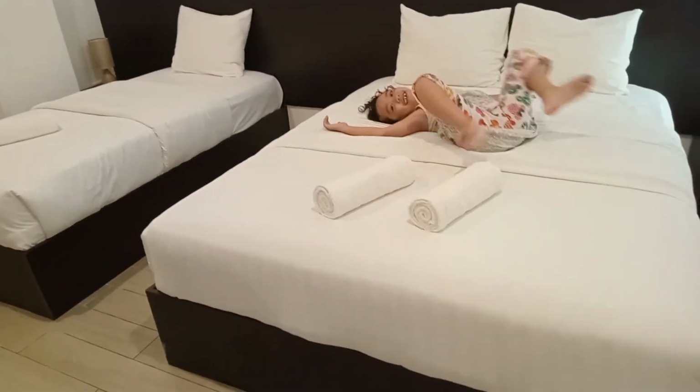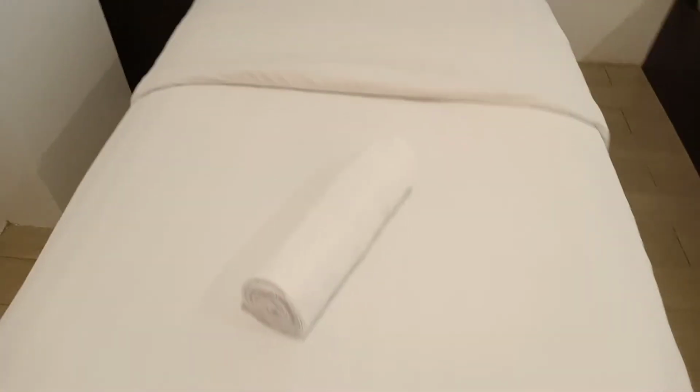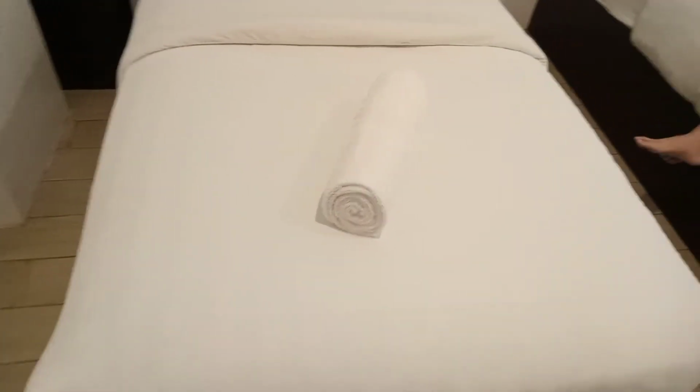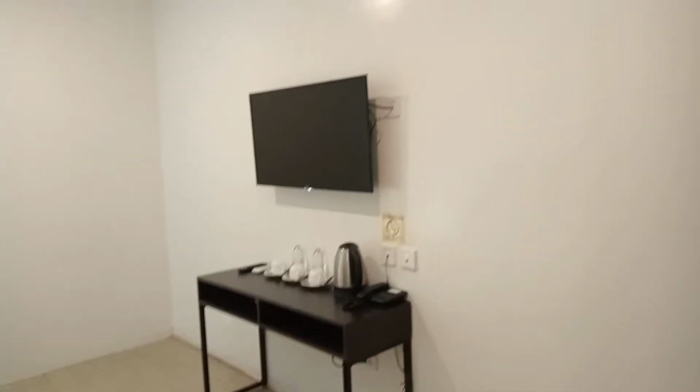And the bed is soft. There's two towels here. I'm wearing a pajama shirt. Yeah, double. And here, a single bed, which is where mommy and daddy will sleep. And this is mine. And there's another lamp here. Okay, so it's like that. And then above, there's an aircon, light, television.